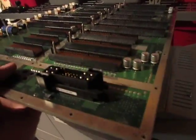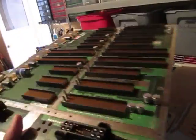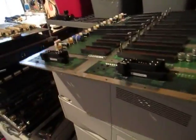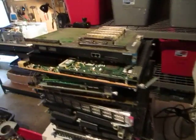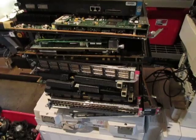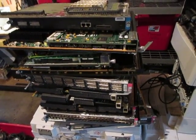Here's some of these server boards. These things are massive. This is a huge one. It's about 5 pounds. I got a quote for $3.50 a pound from one of my buyers. I'm still looking to try to get some more. There's all these here too. These are much larger than motherboards, so I should be getting a lot more per pound for those.